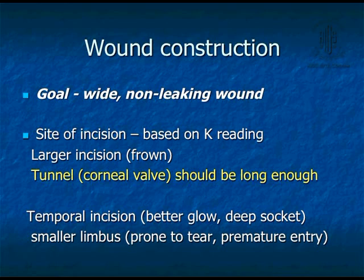So tunnel construction has been dealt with extensively, so I won't be going into the videos of it, but suffice to know that the goal of tunnel construction is to have a wide and non-leaking wound, especially when you're talking about a decompensated cornea. Site of incision is definitely based on the K reading, and I would always prefer a large frown incision, which makes it really self-sealing, and any nucleus problem can be preempted because of that.